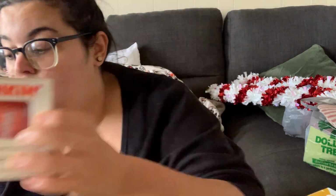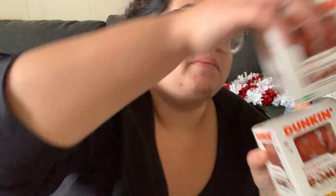So, this is a Dunkachino. I bought two of these. I think I'm going to give one as a gift because one of Joe's cousins is obsessed with Dunkin', and one is for me. And then the other one, which is a different flavor, is for Joe.